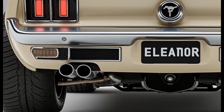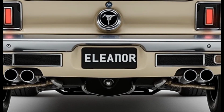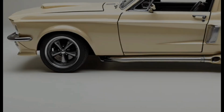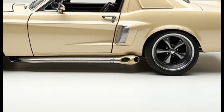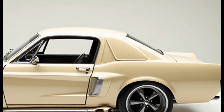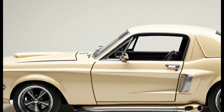And speaking of power, let's talk performance, the heart and soul of the 2026 Ford Mustang Eleanor. Under that sculpted hood lies a 5.2-liter supercharged V8 engine, reportedly delivering a jaw-dropping 750 horsepower and around 660 pound-feet of torque. That's a number that pushes it firmly into supercar territory, and yet it remains a true front-engine, rear-wheel drive muscle car at heart. Ford's engineers have fine-tuned the power delivery to be both brutal and controllable.